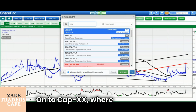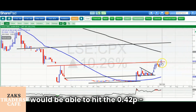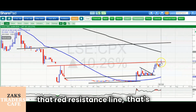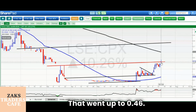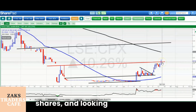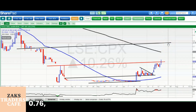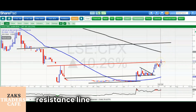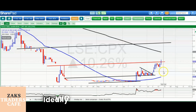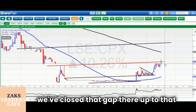On to CAPIC, where it was suggested that the shares would be able to hit the 0.43 pence level, that red resistance line. That's exactly what they've done. In fact, they overshot. They went up to 0.46. Very pleased with that, especially after the break of that resistance line, which basically was the trigger on the latest move. If you're a fan of the shares and looking for greater glories, then the next level up would be towards 0.76, which is the upper parallel of that red resistance line projection from back in March. Ideally, we have as many closes as possible at 0.4 pence or above in the meantime, because obviously we've closed that gap up to that level.